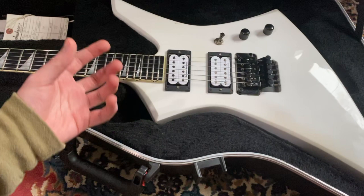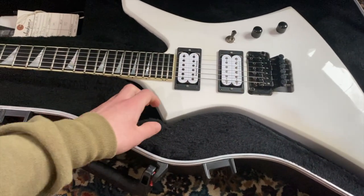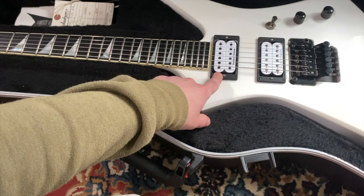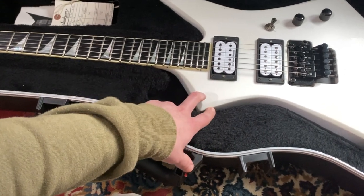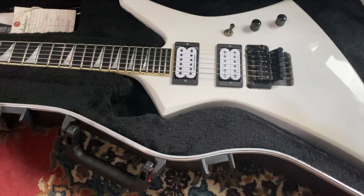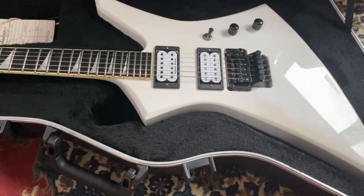Even though it might be cringy to some of you, I'm actually influenced by Mr. Gates, and he has this limited edition Schecter, which is a white guitar with white pickups and black pickup rings. I just thought it looked sick, so yeah, this is the look I chose, and we can check out how it sounds right now.